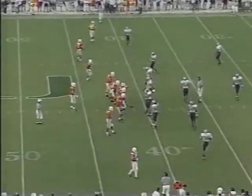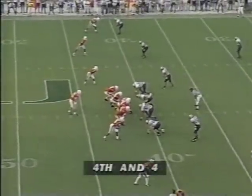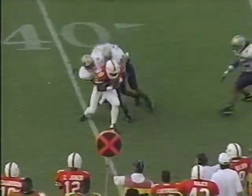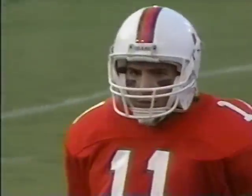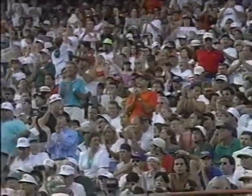Not in this decade has a team from out of state come to Florida and beaten Miami, Florida State, or Florida. A most remarkable statistic, and everything very much in doubt now. The Huskies are playing the game of their lives here this afternoon, and that one is complete to Marcus Wimberly, and a first down. Very good poise by Costa. He looked it over there, saw what he was going to get, threw the first down throw. That's all they were going for, not thinking of anything else.